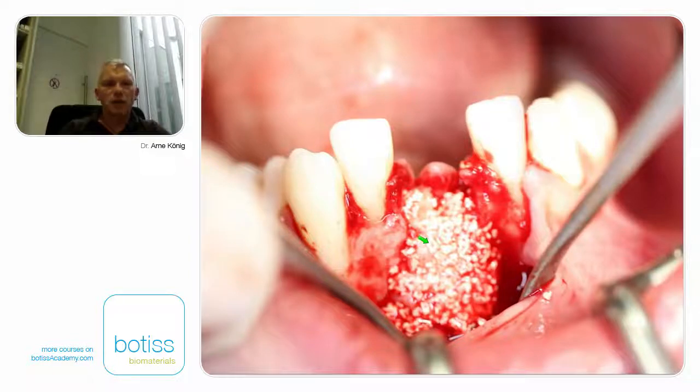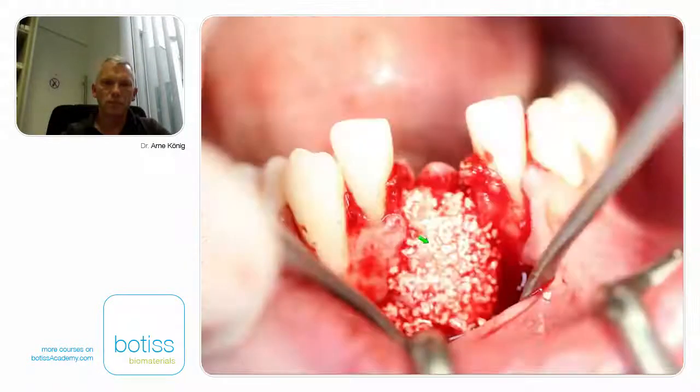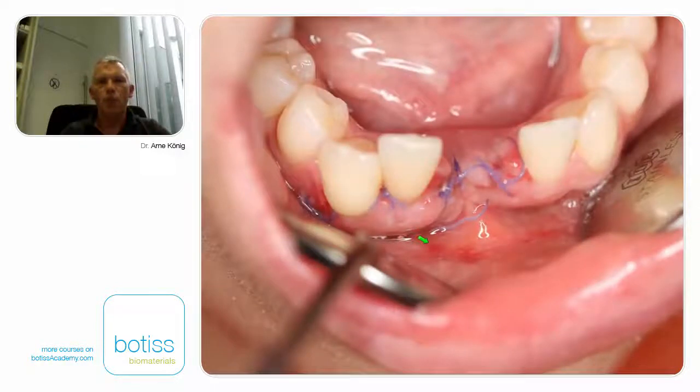Diego Navas asked if I can use the bone builder technique in the second case. Of course, but it's too small, and so the bone ring has the advantage here. But it's possible, of course. And then covered and fixed by stitches.